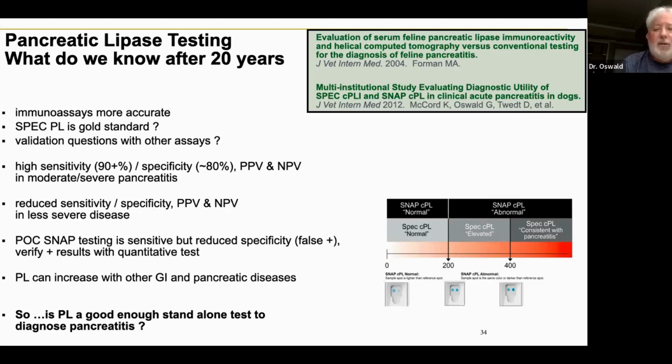There have been some publications that are basically in conflict with each other as to how good these other tests are in comparison to the SPEC PL. The bottom line becomes, if you have moderate to severe pancreatitis and you're a dog or a cat, then it's going to basically have pretty good sensitivity and specificity, and positive and negative predictive values to make a diagnosis of pancreatitis. Where we have trouble is in patients with less severe disease or chronic pancreatitis patients.